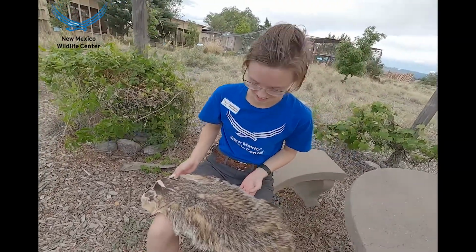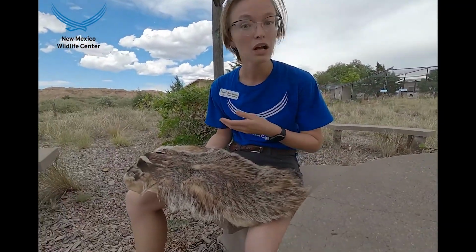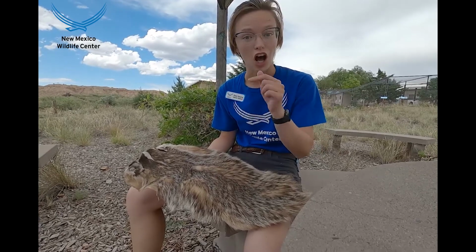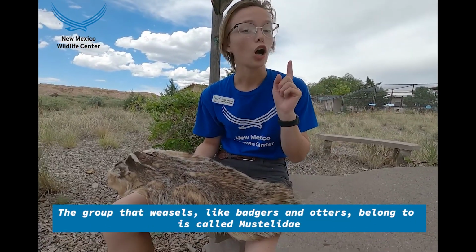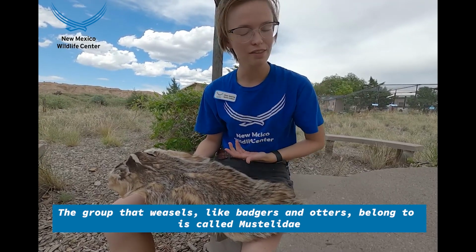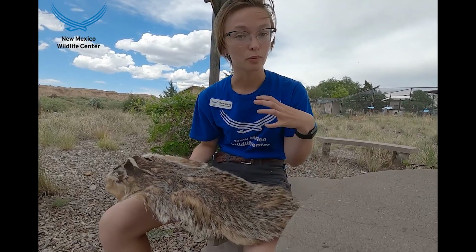This is a badger pelt. So badgers are amazing animals. They're in the weasel family. So they're related to domestic ferrets, but they're also related to otters. Now badgers are really cool in that family because they are burrowing animals. They're fossorial. They spend most of their life underground. So their fur is specialized to protect them.